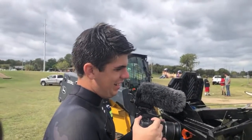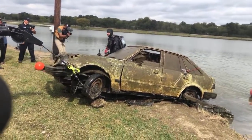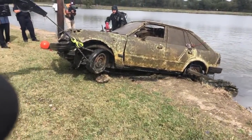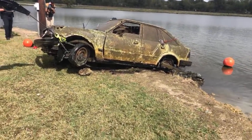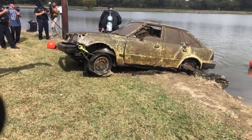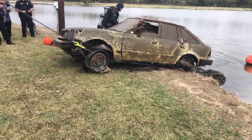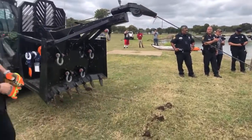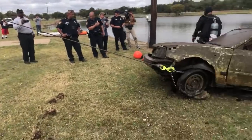So you got that J-hook on there? I got that J-hook on. You did a good job, man. Thanks. Wow. That is awesome. That thing rips cars out of the water. This is incredible, man.